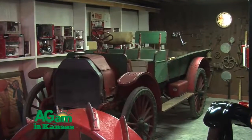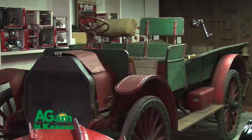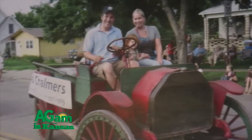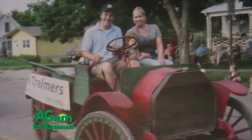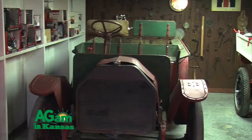We've kept it shedded for all the time. We've had it in parades. It runs good, and my youngest son actually drove it in a parade a few years ago. Yeah, I see a picture right here. That's my youngest son and his wife, and little daughter. Well, I bet that everybody kind of oohs and ahs at that. It's supposedly hauled agricultural products from Hanover, Kansas to Lincoln, Nebraska. It has hard rubber tires, a little two-cylinder engine, so it's kind of unique. Well, let's go over here and talk about these Fords.